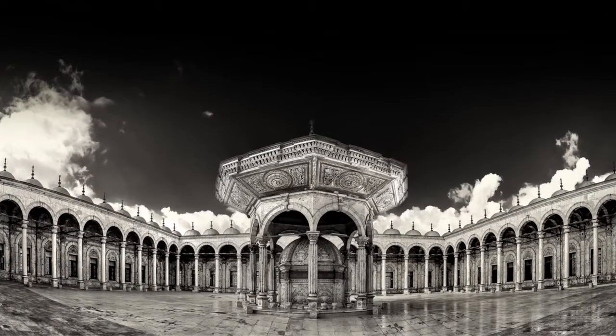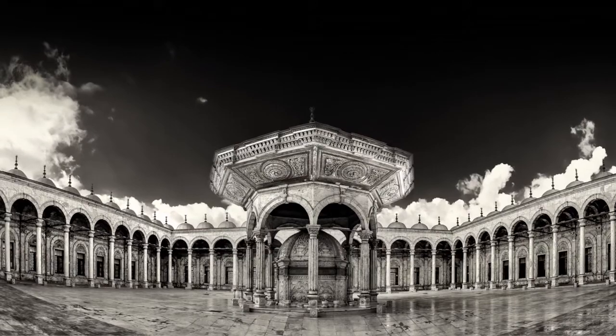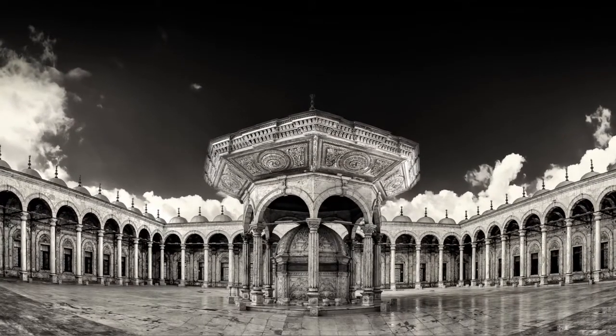This is the courtyard of Muhammad Ali's mosque in Cairo. This iconic mosque is built inside the fort walls of Salahuddin Citadel.